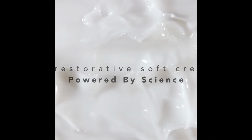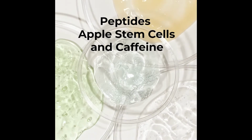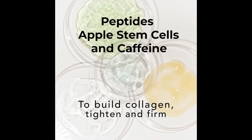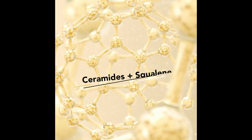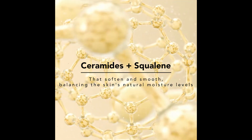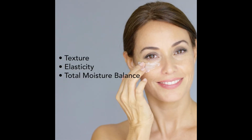A restorative soft cream powered by science, infused with peptides, apple stem cells, and caffeine to build collagen, tighten, and firm. Cholesterol to strengthen and protect, ceramides and squalene that soften and smooth, balancing the skin's natural moisture levels. Clinically proven to improve skin texture, elasticity, and total moisture balance.